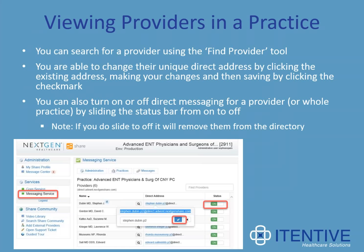Now, if you want to view the providers in your practice, you can click on the messaging service link, and it will take you to the page you see here. On this page, you can search for a provider using the Find Provider tool. You're able to change their unique address by clicking the existing address, making your changes, and then saving by clicking the check mark. Notice you're not changing the subdomain, which you picked during the setup. That stays standard for everyone in your practice.